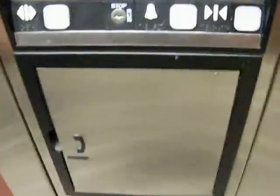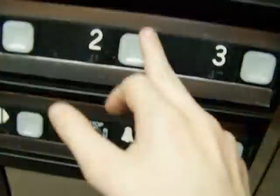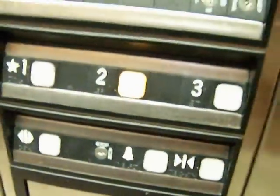Ceiling. Fixtures. Non-ADA foam. Landing at 2. Want to end at 2? Mm-hmm. Yeah, we can.